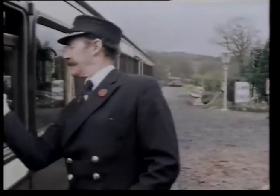The engine is actually facing in the wrong direction. That's quite normal on a branch line, by the way. Yes, it's just we weren't expecting that at all.